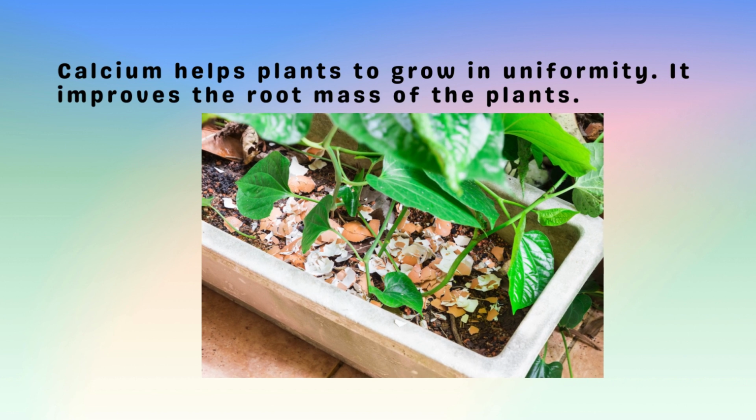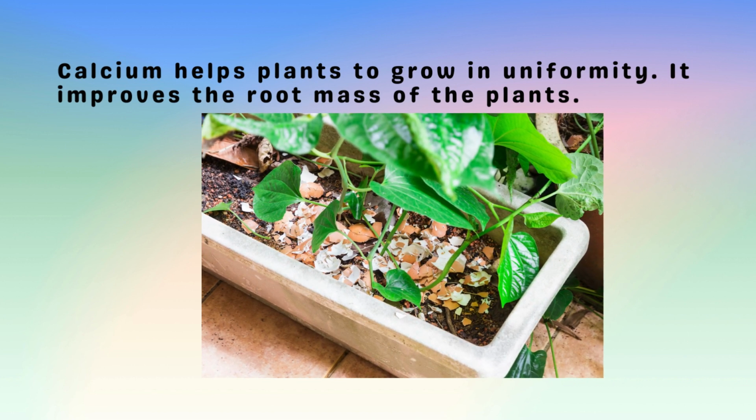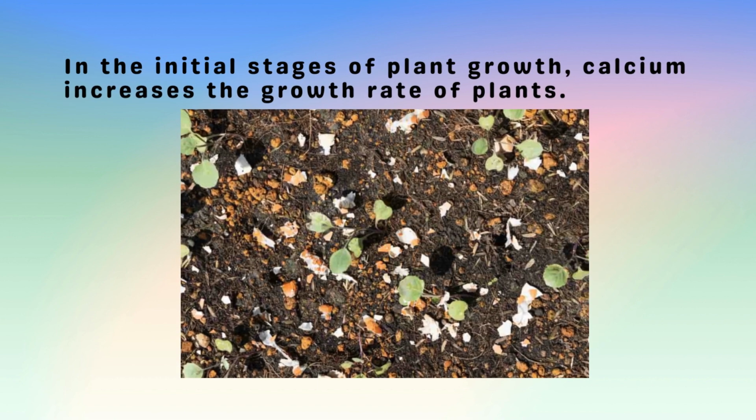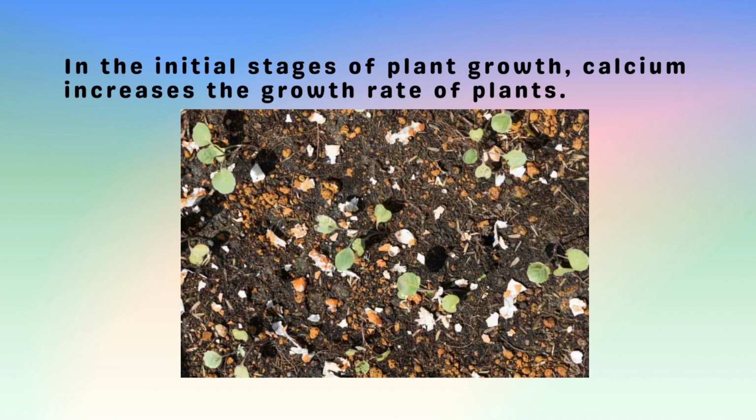Calcium helps plants to grow in uniformity. It improves the root mass of the plants. In the initial stages of plant growth, calcium increases the growth rate of plants.